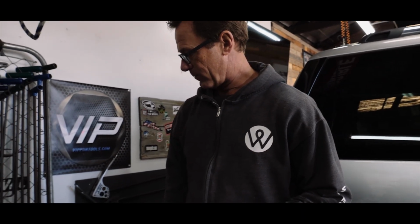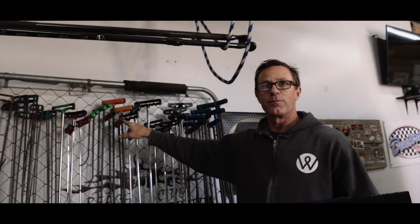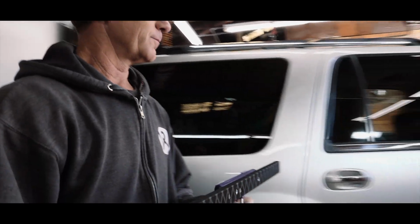And the first extensions I was using were from Dentcraft. They have the little cheater bars that come with them on their handles. Yeah, I use those constantly, and totally love them.